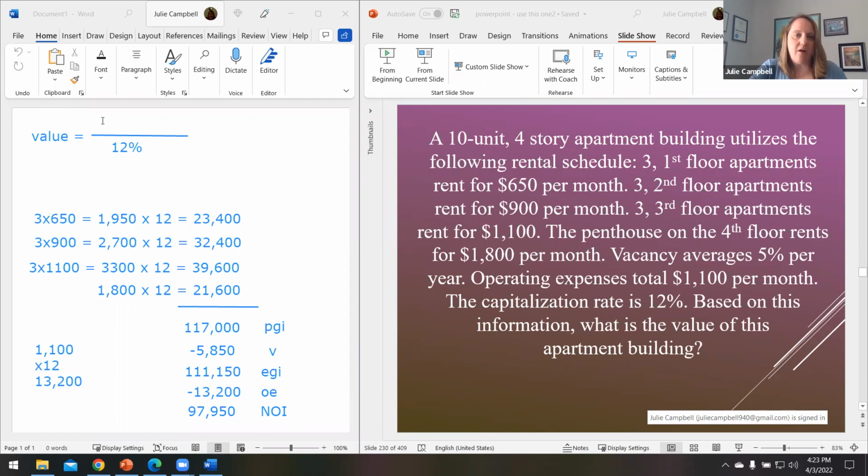So now I can put my NOI, which we just determined, 97,950. I take that, divide it by 12%. Make sure you hit the percent key, divide it by 12%. And based on this income producing property, we can determine that the value of the building is worth $816,250. The income capitalization approach says the value is based on the income it collects. If the rent goes up, the value is going to go up.